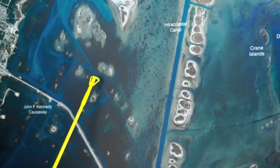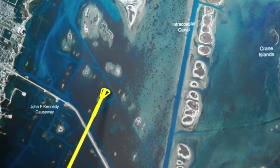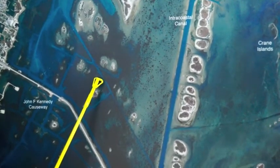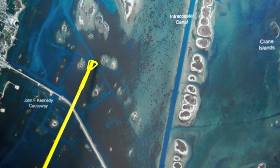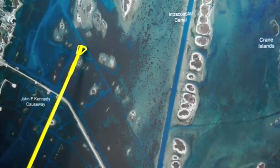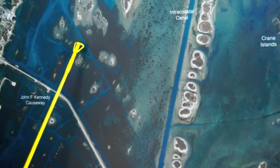Right off here off the JFK Causeway, just north of the bridge, here's a crash channel that I've been fishing, and what I've been doing is just trolling motoring down this grass line and this channel here until I find the schools of black drum. There's also been some good trout and a few flounder mixed in there.